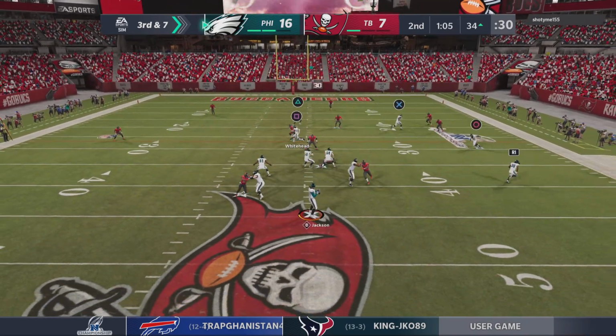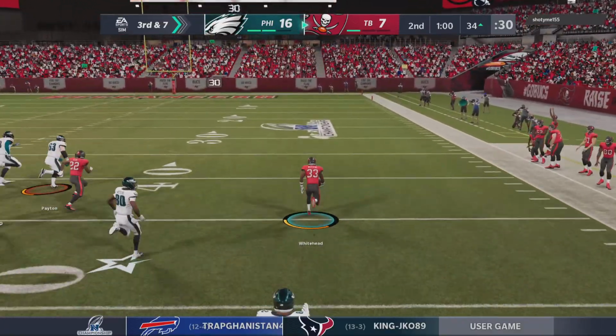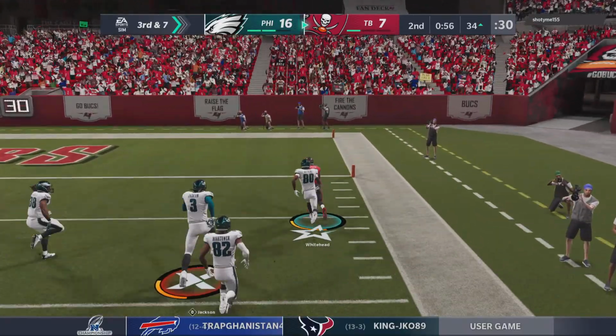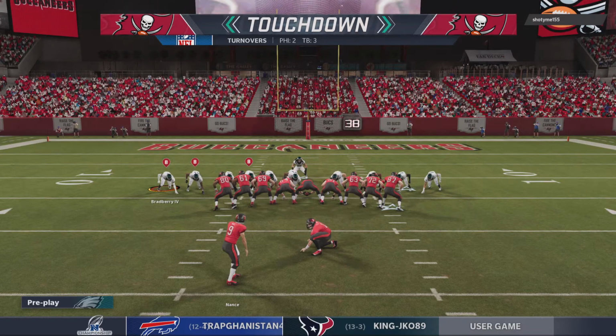From the gun, Jackson. Into a double team, and it's intercepted. Picked up by Jordan Whitehead. There he goes, right side. And it's a pick 6. He brings it back to the house for a Buccaneer TD.